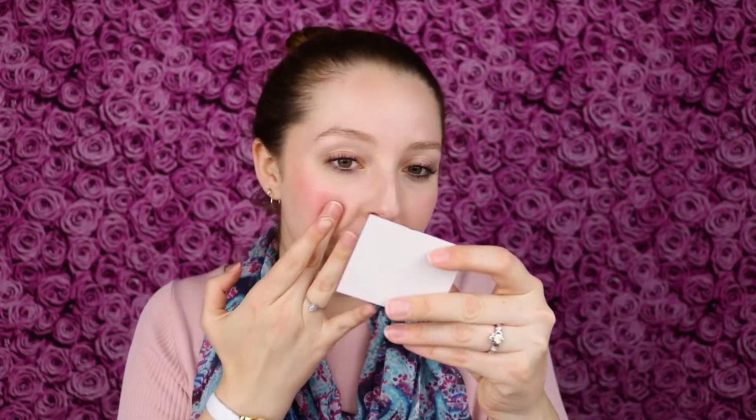I am just going to start out by applying it with my finger. Then we'll see if I want to move on to trying to apply it with any brushes. The instructions said to apply it with your finger or a blush brush. I'm actually finding this very easy to apply with my finger. It's blending out really nicely, looking so smooth and natural on the skin.